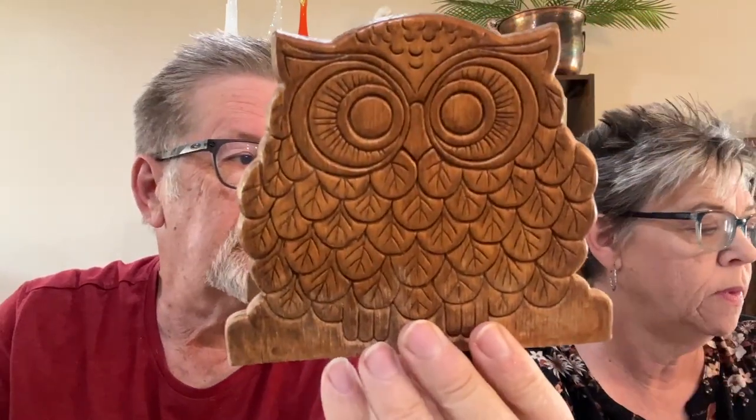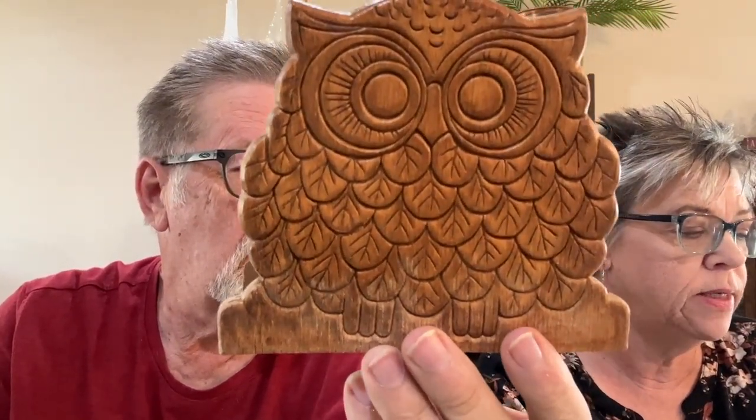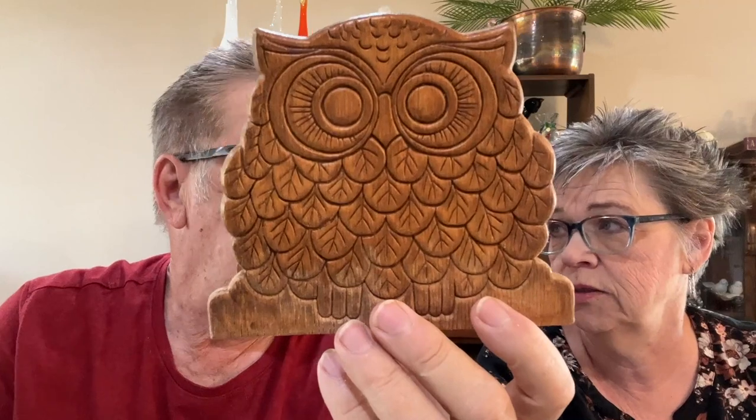Okay. So this is a little owl napkin holder. We got this at Valley View, at the thrift store, and we paid $1.50 for it. And the value online that we can list it for is $14. Okay, $14. And then, this is fun.